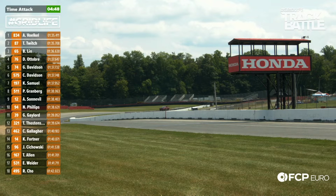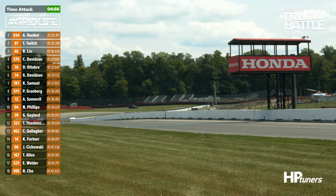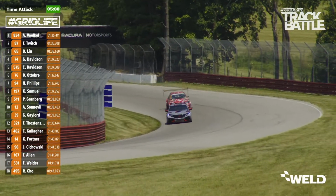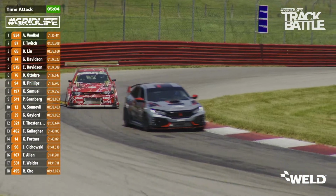So the Street GT class was introduced, I think, maybe its third year, after some people started going really fast in the street class with V8 cars and just kind of showing a pace that wasn't going to be matchable by anybody else.